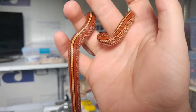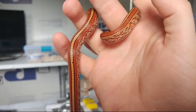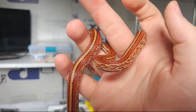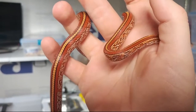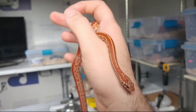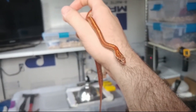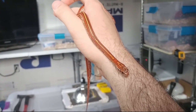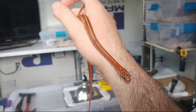So it's pretty simple, and at that point your snake's good to go. After a couple of days of doing the 15 minutes a day, you can switch to doing hour-long handling sessions. Just make sure you're not doing anything that's going to really bug the snake. Now this is Alexstrasza. If I grabbed her around the neck, she probably wouldn't appreciate it very much.